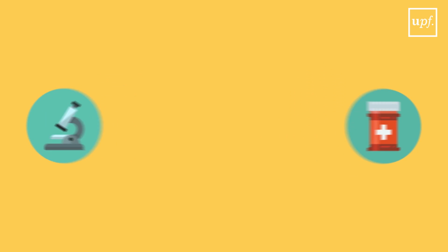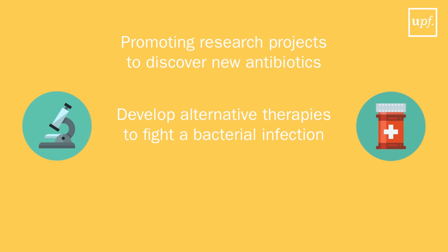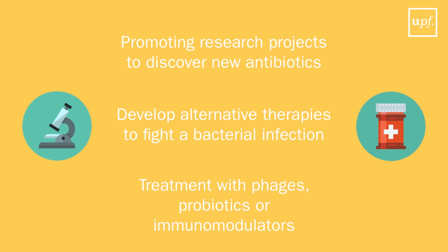How can they do that? Well, by promoting research projects to discover new antibiotics and develop alternative therapies to fight bacterial infection, such as treatment with phages, probiotics, or immunomodulators, and to develop new vaccines. Now, the issue is that in the last 30 years, investment in developing new antibiotics has really decreased significantly. And therefore, clinicians are very restrained at this point in terms of what antibiotics are effective at treating these types of infections.